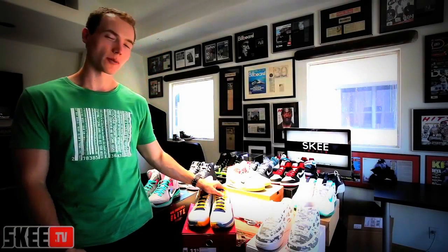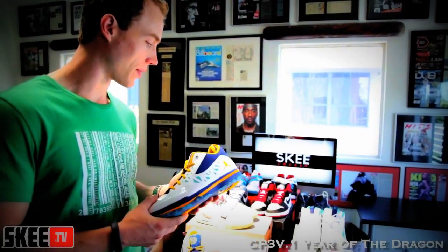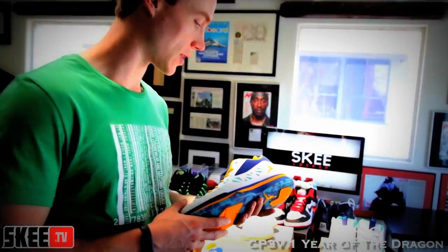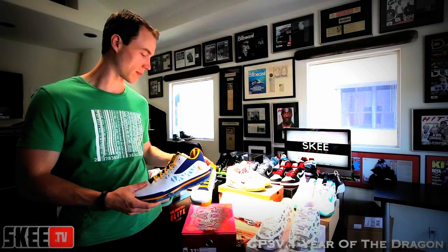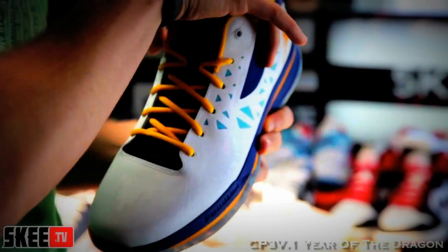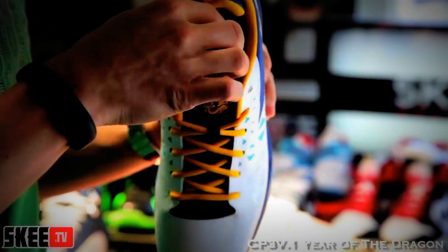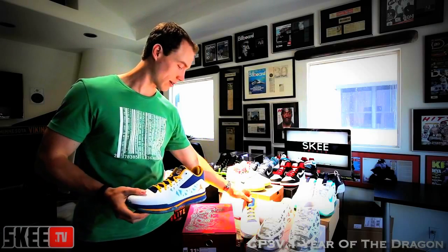All right, next up from Jordan Brand, we have the CP3Vs, and this is actually the Year of the Dragon edition. Now, these are actually, I thought, some of the more slept-on shoes of the year, and this is my favorite colorway. You might have seen that we had the AJKO ones earlier, but the detail on this is great. As you can see, you have the Year of the Dragon inserts. The inside of the sole has a bunch of crazy designs, as well as the bottom, in celebration of the Year of the Dragon.